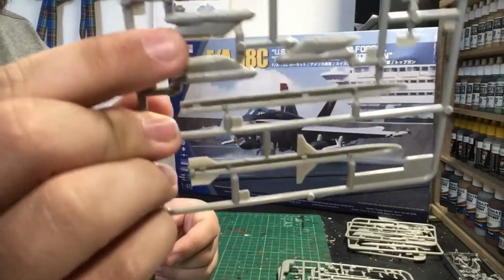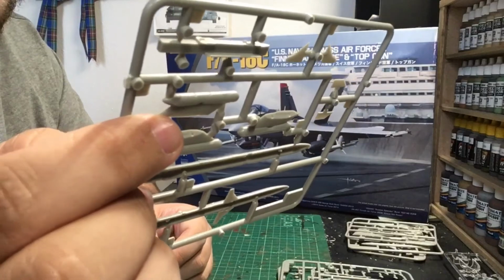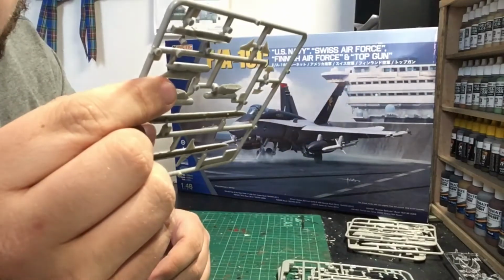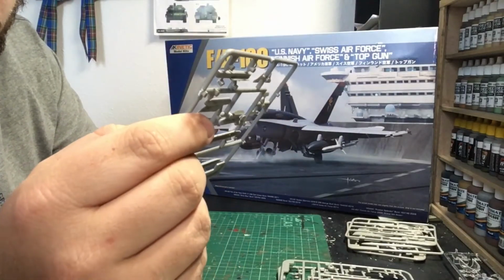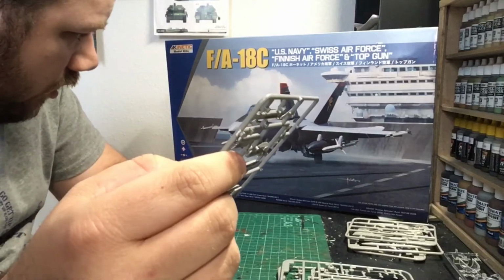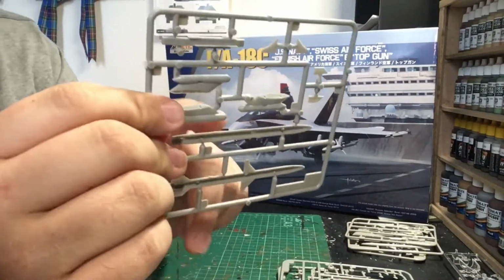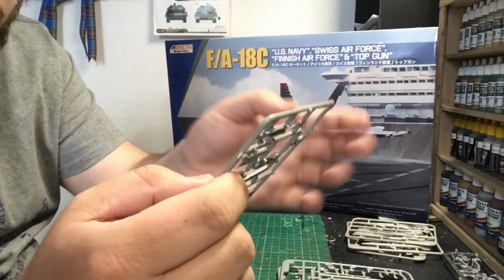There's some little sensor pods and things which I assume are for particular versions, possibly jamming pods of some kind. There's 3 of those, they all look slightly different. And there's effectively 6 because there's 2 of these sprues, but I assume you're only ever likely to need 1 or 2 of those at any one time. And whether they're specific for if you want to mount this missile, then you have to have one of these because it goes as part of the weapon system.